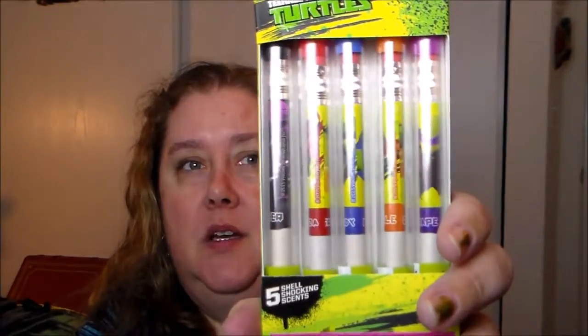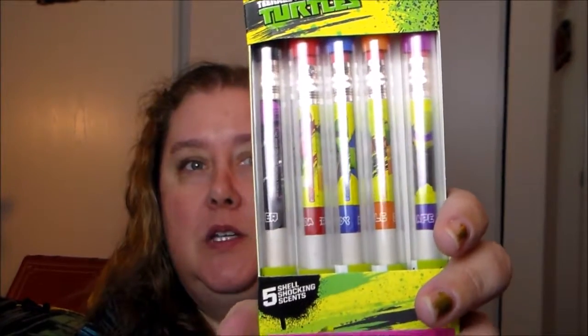We also got a pack of Teenage Mutant Ninja Turtles pencils. So that's fun.